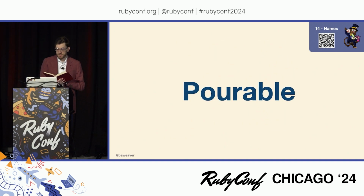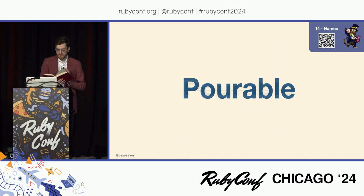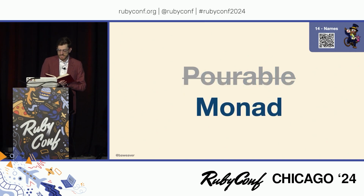Oh, pourable is a fun one that you might already know where I'm going by now. Its true name is monad, and the idea is that something can both transform and combine at the same time. What's funny is you've already used several of them. Wait, I haven't used Haskell, you might think. Oh, no, you got very close. Enumerable with arrays? Yep. Active record? Pretty dang close. Builder patterns in general?